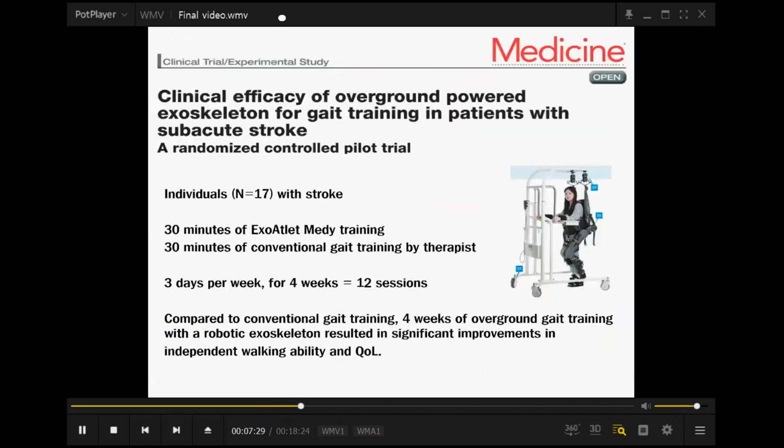There is also research utilizing the EA series of Cosmo Robotics. This study was conducted at Korea University Hospital in South Korea. Similar to previous studies, 30-minute training sessions were performed, with a total of 12 sessions. The results showed significant improvement compared with conventional guided training by physical therapists.